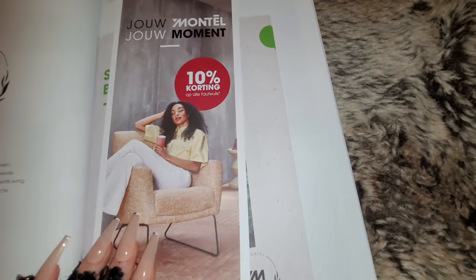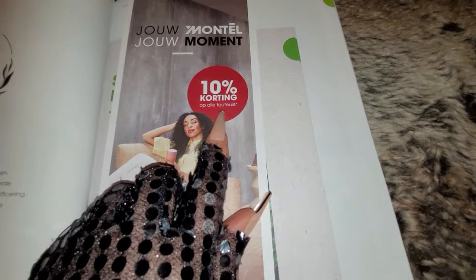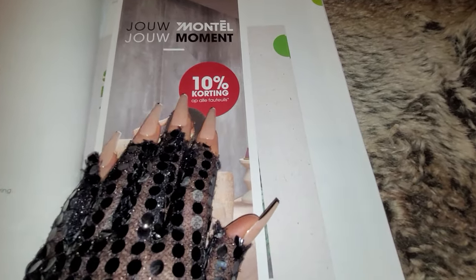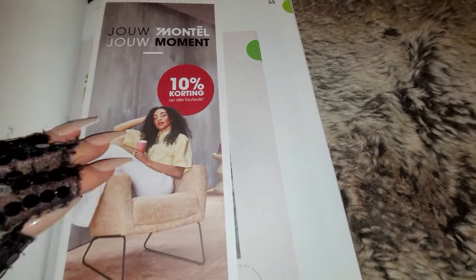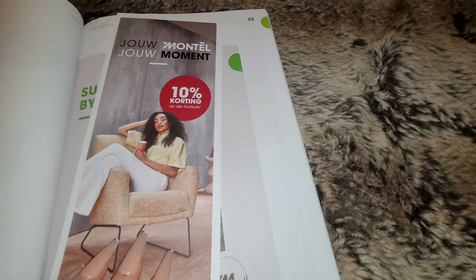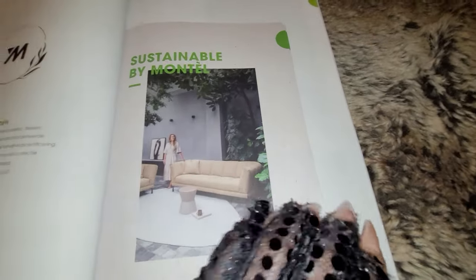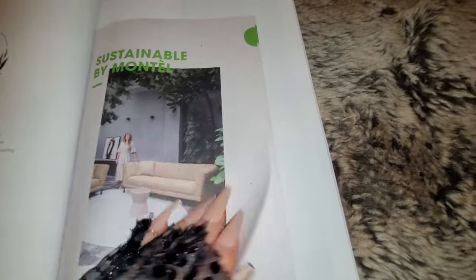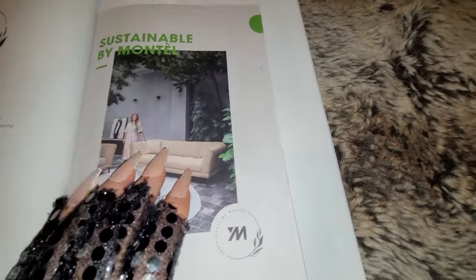Mm-hmm. Oh, 10% on all fauteuils. It's another French word that we have in my country because we have a lot of French words in my language. So a fauteuil is like a relaxed chair. So 10%, okay, very good to know. Sustainable by... Oh, this is the recycled paper.